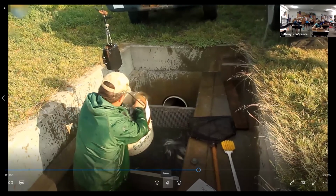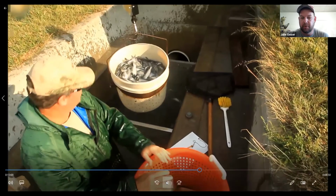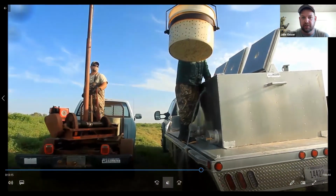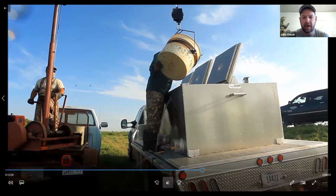We have about 9,000 catfish in each one of our ponds. So about 3,000 pounds because they're about 3 to the pound. And what we're doing here is we're putting them into our fish truck. On top of this bucket, you'll see there's a scale. So with each basket, we're going to get a total weight. So we'll get a total weight out of the pond.